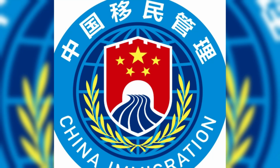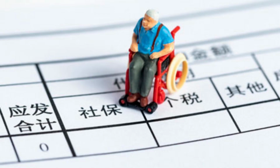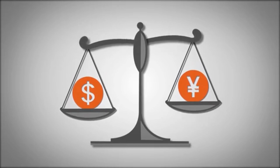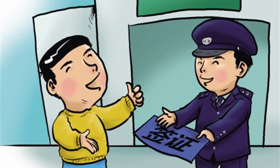Jia Tongbi, Deputy Director of the Foreigner Management Department, introduced that the foreigner's permanent residence identity card is a legal identity document for the holder to reside in China. It can be used separately to prove personal identity when handling financial, educational, medical, transportation, accommodation, communication, work, tax and social insurance, property registration, litigation, and other affairs.